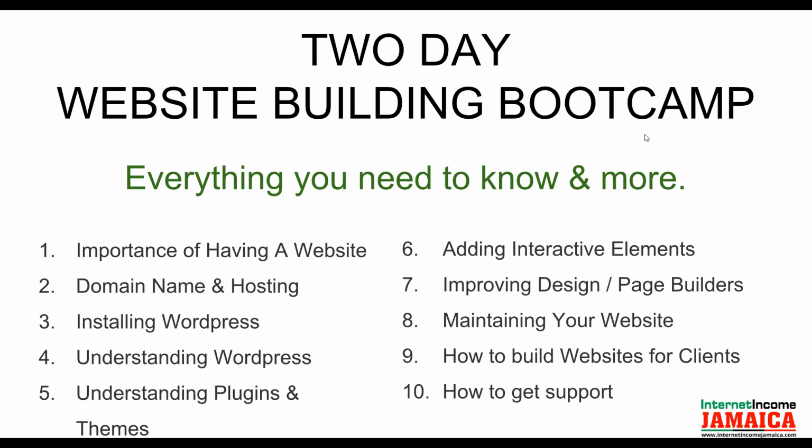You'll be learning what you need to do to maintain a website and keep it operating well, to update it and so on from time to time. And most of all, you'll be learning how you can build websites for clients and how you can sell them and make money doing that.